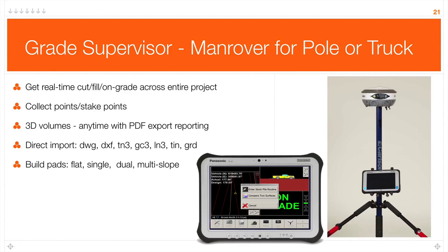You can use Grade Supervisor to build pads and then load those pads into the machine. The advantage here may be if an operator is inexperienced in a dozer, or if you don't want to interrupt his production. He can keep working. You could go out with Grade Supervisor, build the pads, load them in the machine, and they'll be ready to use when the machine operator needs them.